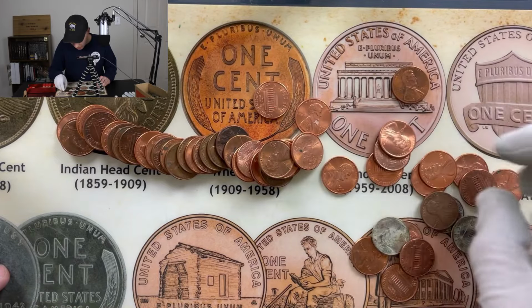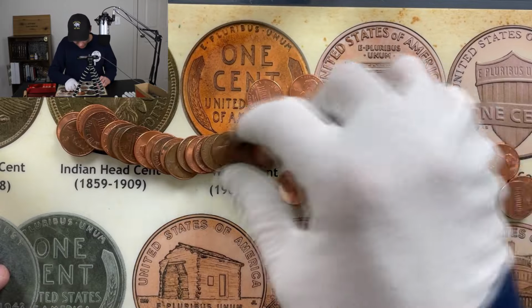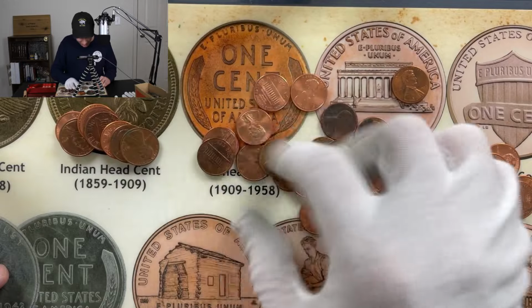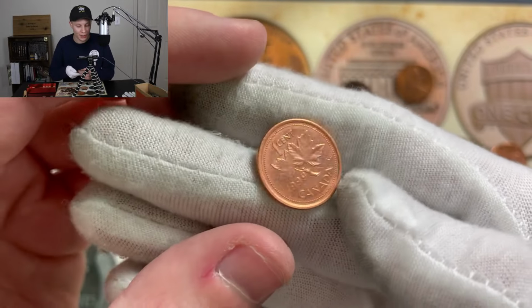I'm just gonna pick out the shiniest coin I see. It's a 1999, so that is an awesome sight. Unfortunately, there are a lot of shiny coins here, so that means that we're seeing a lot of the 90s. But getting towards this end over here, it looks like we do have a Canadian that's going to pop out for us here. So let's take a look at that one real quick.